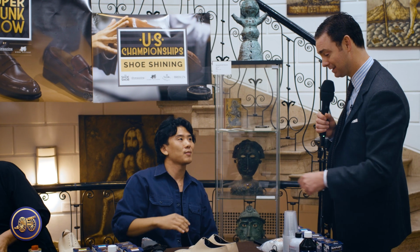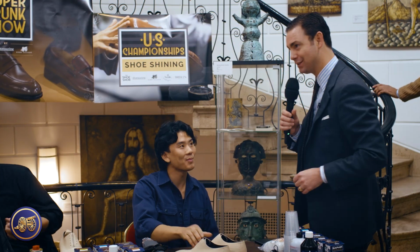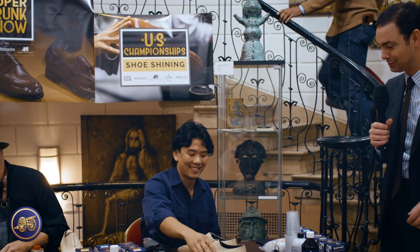And I don't know what size these are, but we should auction these off at the end of the day to raise money for charity, because I'm sure that these are going to be amazing. So up next, we've got Shackleton.